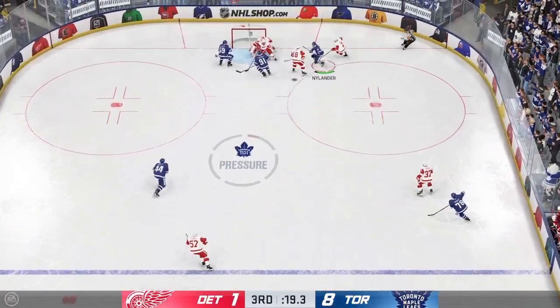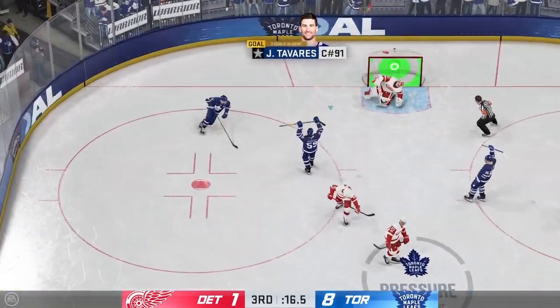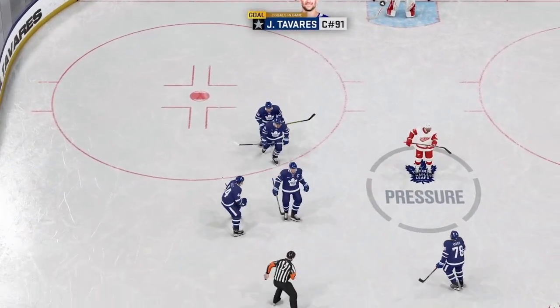Picked up along the boards by Nylander. Oh, what a stop by Reimer. He scores! It looked like he had made the save, but that's in the back of the net for a goal.